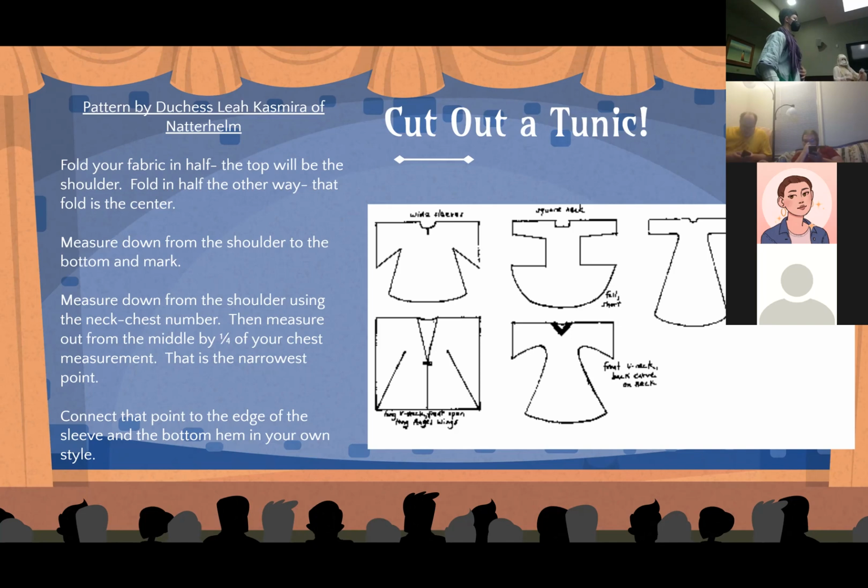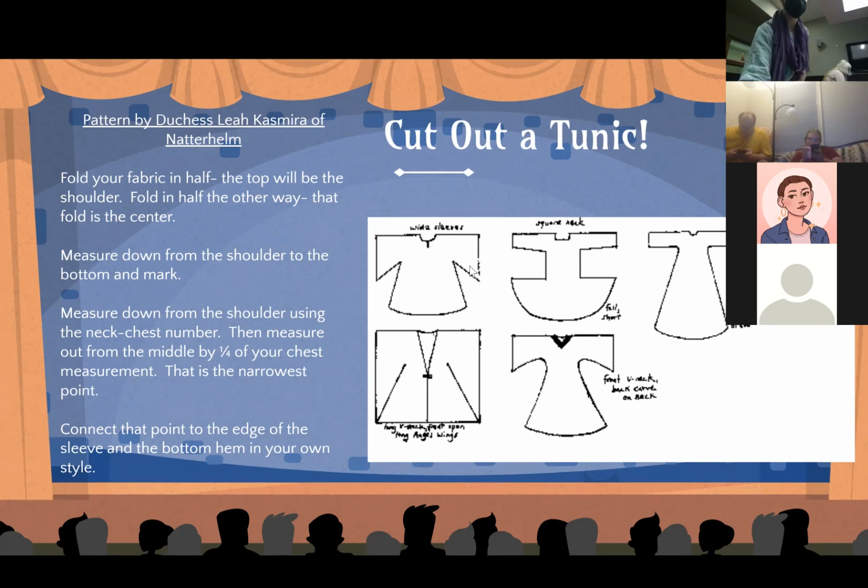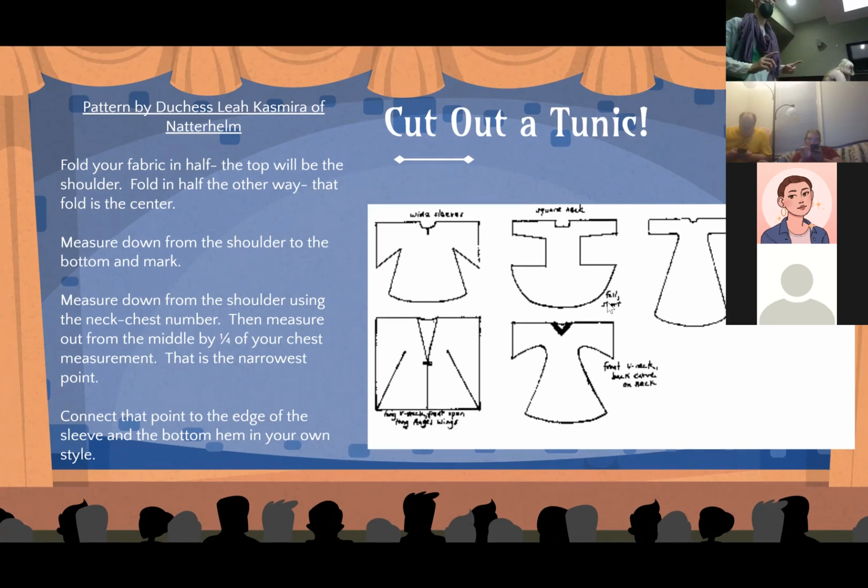And now you're going to cut that out. Okay, so how should I cut mine? Because I know you mentioned it going inside the skirt. The straight line, and around the corner, and the straight line. And that's it.